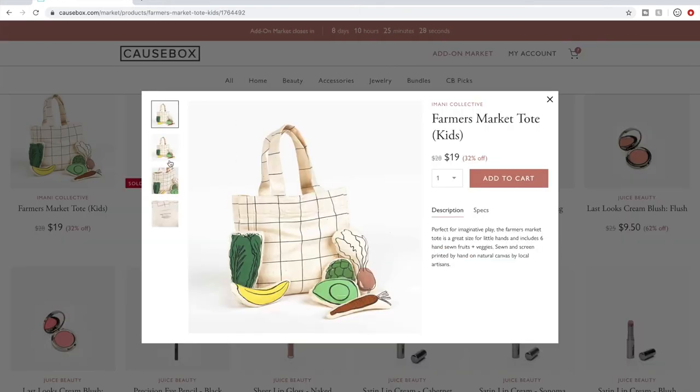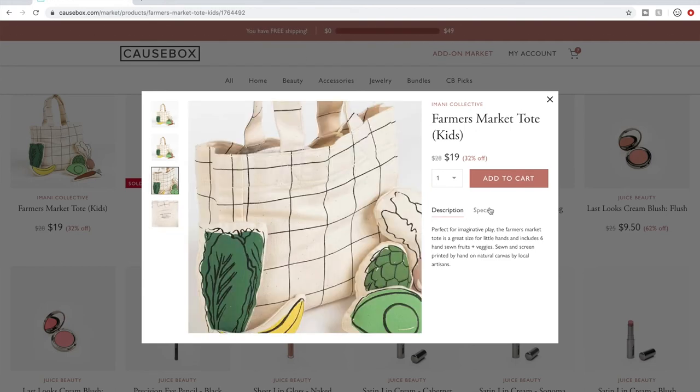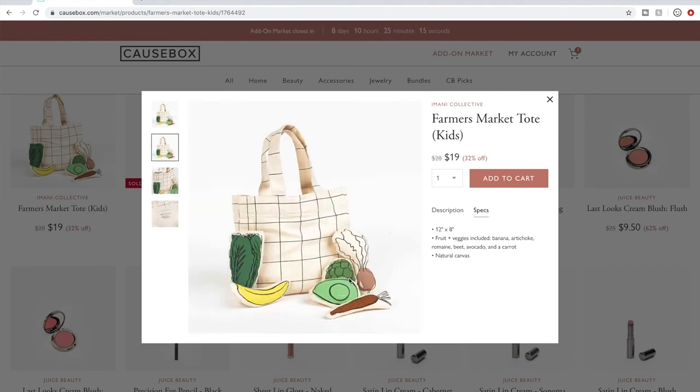A farmer's market tote. Okay. And here are the specs. What's with all this? What are these? I don't understand these. Perfect for imaginative play. The farmer's market tote is a great size for little hands and includes 6 hand-sewn fruits and veggies. Oh, I see. Sewn and screen printed by hand on natural canvas by local artisans. Okay. Those are for, like, kids.